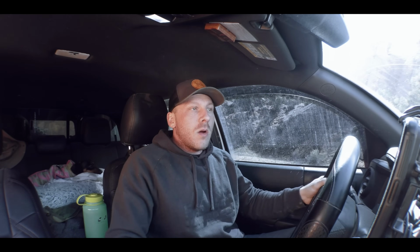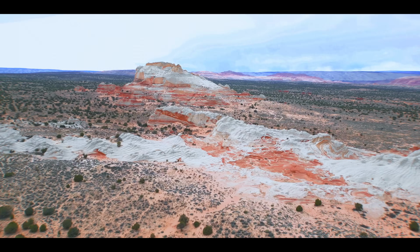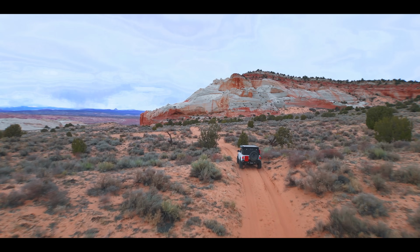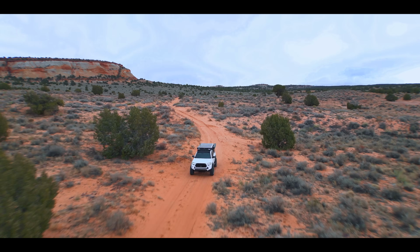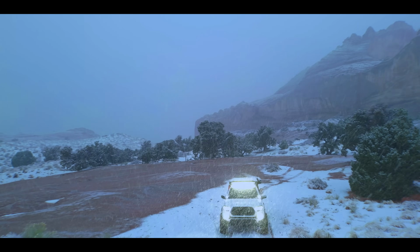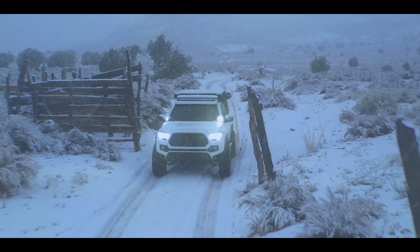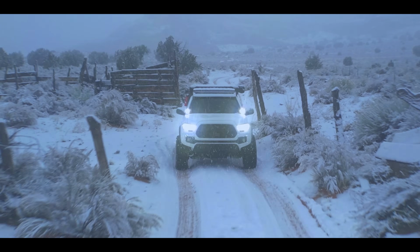Almost. I will head into Arizona and camp at White Pocket, and find myself covered in snow the following morning. The worst part of the trip was when I realized I had a vehicle malfunction that would bring this adventure to a screeching halt. I'm 470 miles away from home, so this is not good at all.